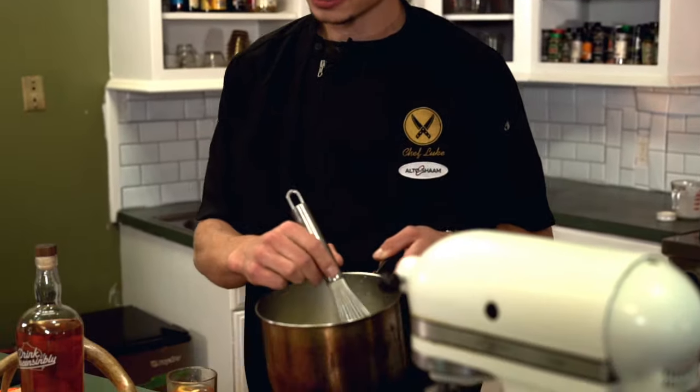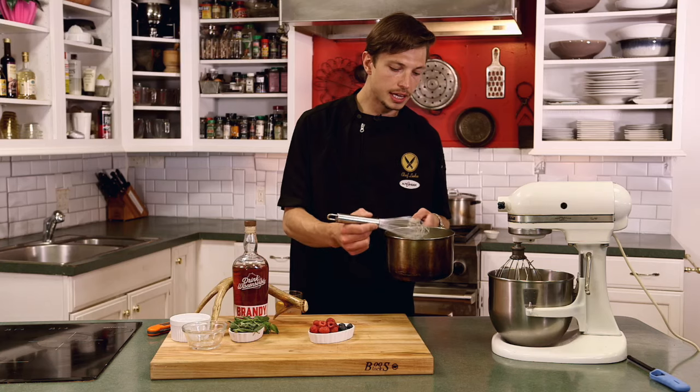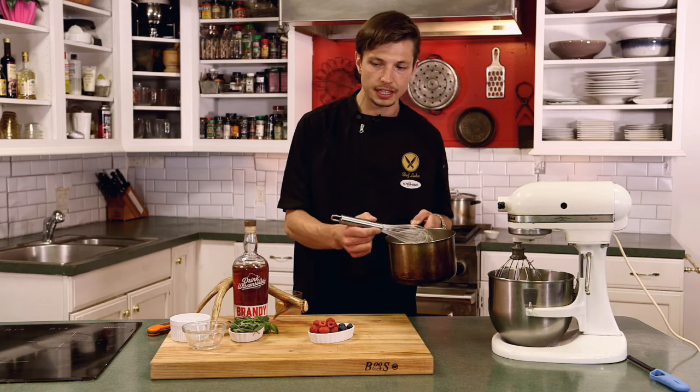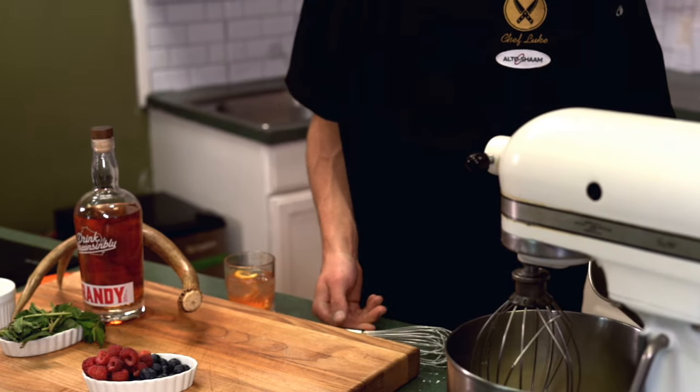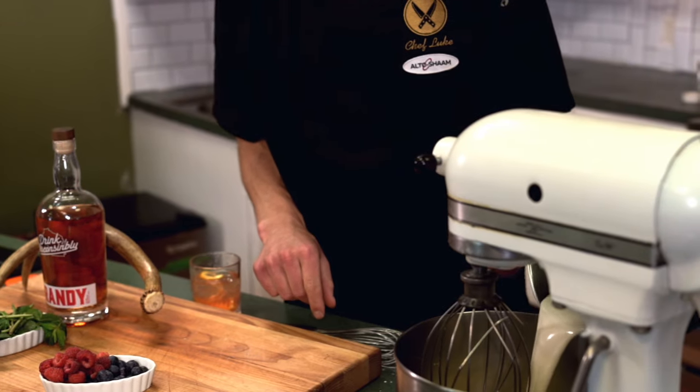Make sure that's all mixed up. Obviously, crème brûlée is synonymous for flavor notes of vanilla and maybe a little bit of yolkiness from the egg. I'm just going to go ahead. We're going to mix that right in.